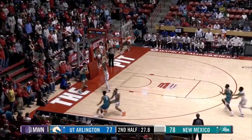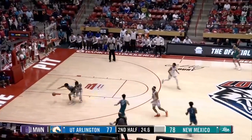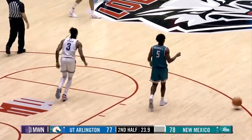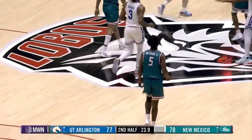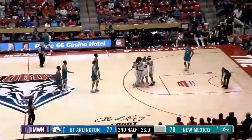Momstiel inbounding against full court pressure. Finds Jamal Mashburn Jr. on the baseline. Mash spins out of the double team. Mash is bumped in the backcourt by Gordon. Well, we knew that was going to happen. So Jamal Mashburn Jr. That's not the guy you want to foul.